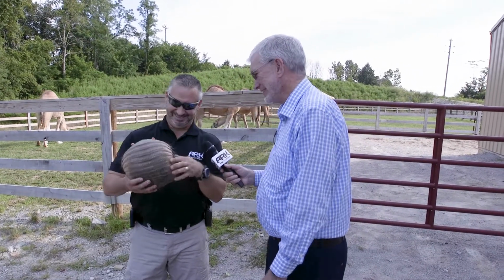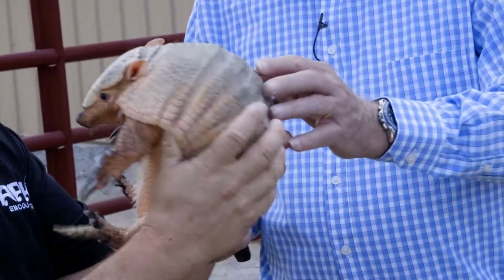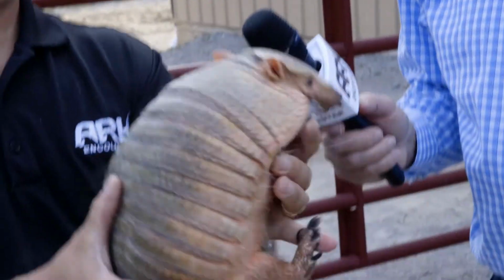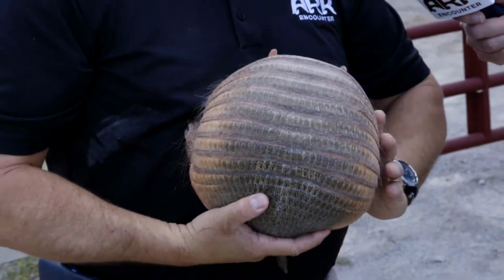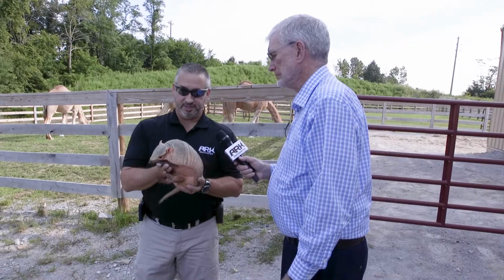And one thing people don't realize is their scutes, their armor, is actually flexible too. Oh, it is. Yeah. Look at that. So God designed him in a very unique way. He did, and it is one of the cool animals that we like to use to demonstrate his ingenuity.